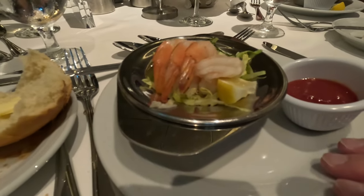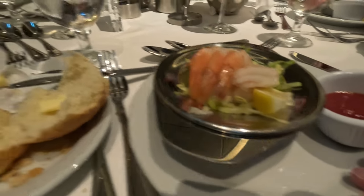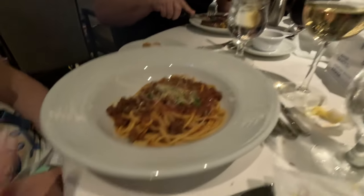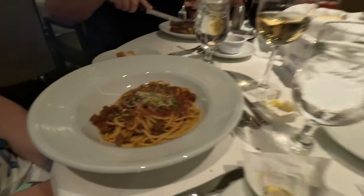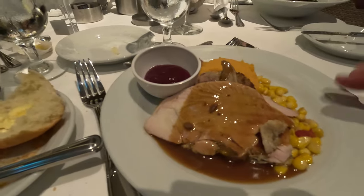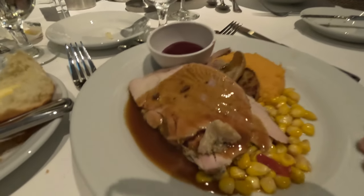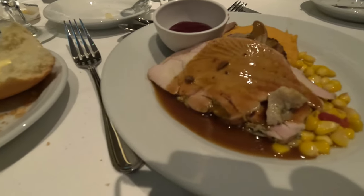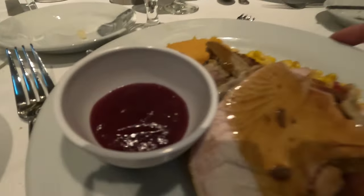Cruise shrimp cocktail, main dining room. There it is. I'll show your giant cheese. Look at that. All right, Andrea's doing the spaghetti bolognese. That looks good. And this one I have not really seen except in autumn, but it's autumn turkey dinner. So that looks really good. Sweet potatoes, corn, stuffing, cranberry even. All right, I'll take it.